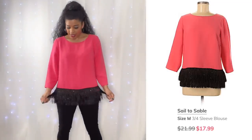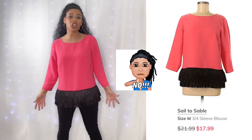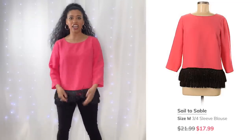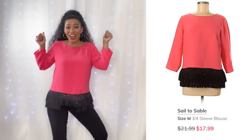So, it's $17.99. Would I normally pay that much for a top? Yeah, no. But you know what? I'm going to keep this because it's just so different. I love the fringe and stuff on it. So, yeah, this is a keeper.